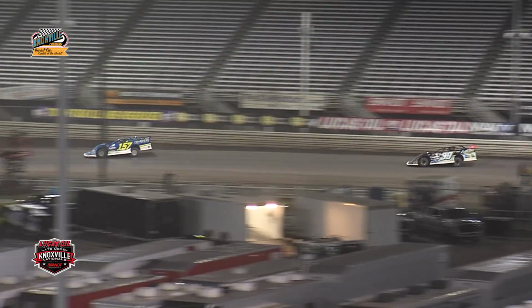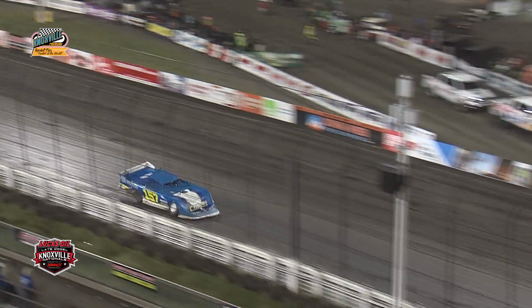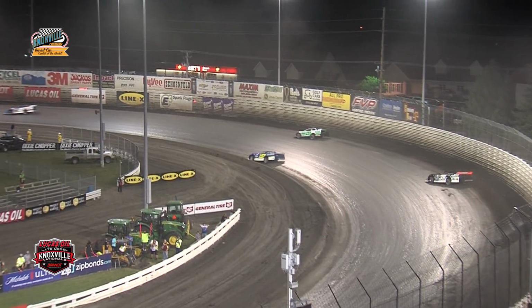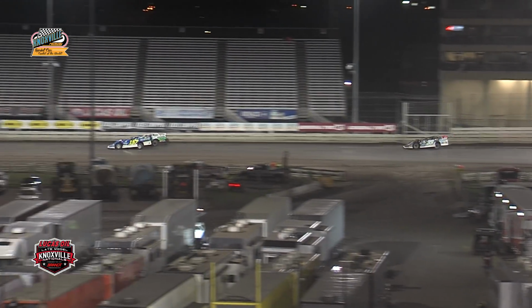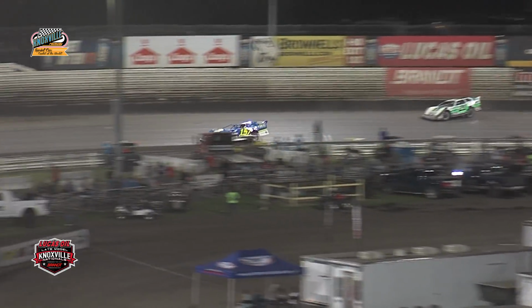We got 3 to go the next time by. Again, McCreadie on the bottom. That's where he's lethal, Tony. 1 lap to decide if you pick up 50 or you get 25. Marlar looks so good this time, Tony. Final time down the back straightaway for the Lucas Oil Late Model Knoxville Nationals. Mike Marlar, he won this race in 2016. He did it again in 2017.